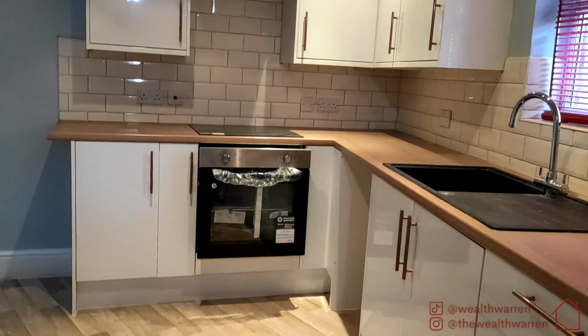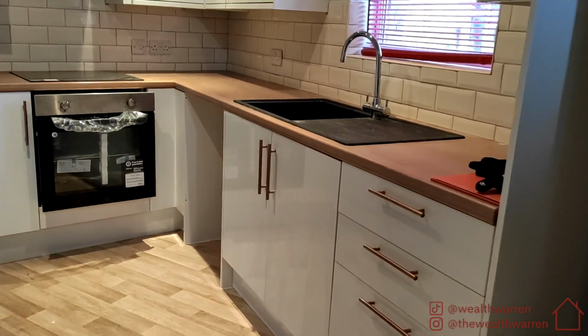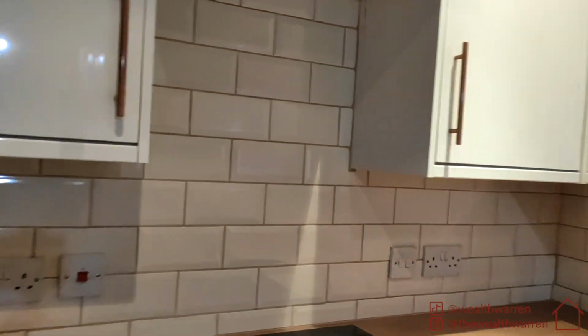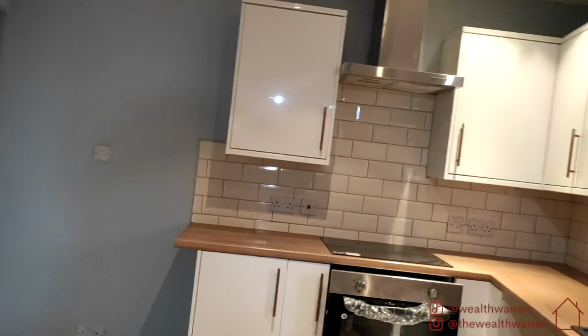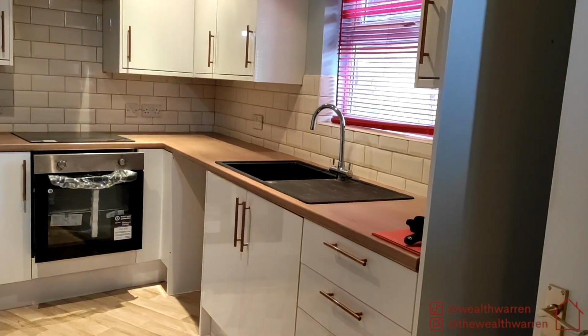The brand new kitchen, okay? So this is a Howdens kitchen. Gone for a gloss white kitchen with an integrated hob and oven. I'm really happy with this. Looks great, especially when you compare it to what it was before. I'll try and get a before and after picture there, but there's the kitchen.